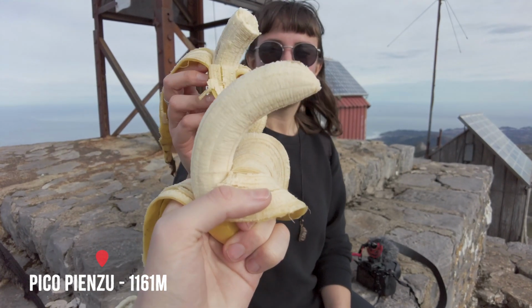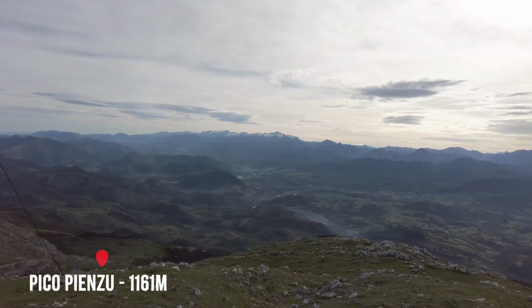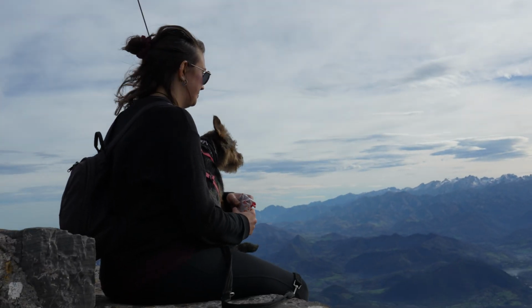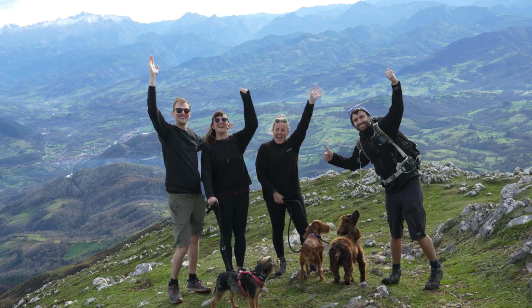Victory Summit bananas. Cheers. No barking at the top. I'm barking at the top. Awesome hike. The wind's definitely picking up now, so we're going to head back down. So we'll see you back at the van.